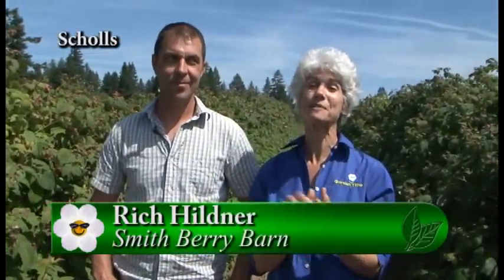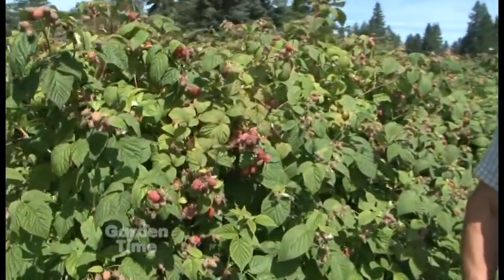Well, it's that delicious time of year. It's berry time, and I'm at Smith Berry Barn with Rich. And Rich, everything is early this year. Unbelievable. Weeks early again this year. Crazy. So strawberries are done, and we're already into raspberry season. Correct. This is a variety called Cascade Dawn, and we're picking these now. It's the earliest one we start picking.